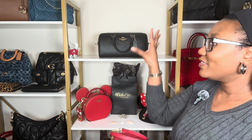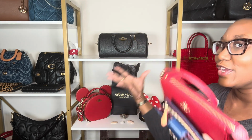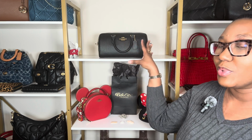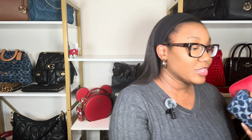All in my Nolita 19 bag and also my denim wallet can fit in this beautiful Coach long Rowan satchel. I know obviously the video is supposed to be about these two pieces because they were the two things that I did purchase from the outlet store, but I have a crazy obsession with this bag. Even though I am currently carrying my Laurel shoulder bag, I love this bag. So I just basically want to show you everything that's inside of the Laurel that I'm currently carrying, how it can fit inside of here.